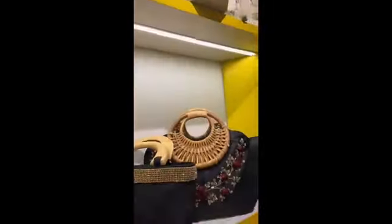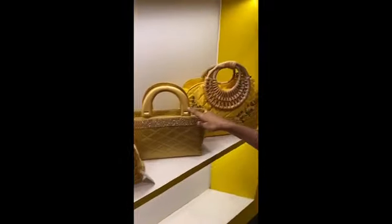If you want that design and this handle or this handle, you can ask to customize, and then they will customize it and give it to you. Come on, let's go to the other section. Wow, look at this room.